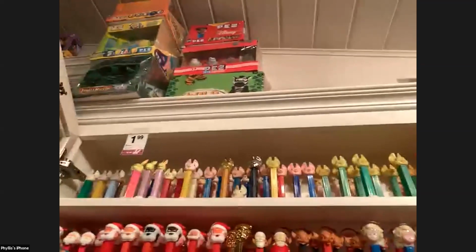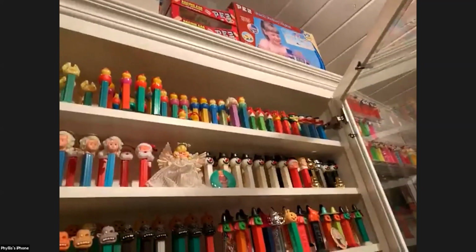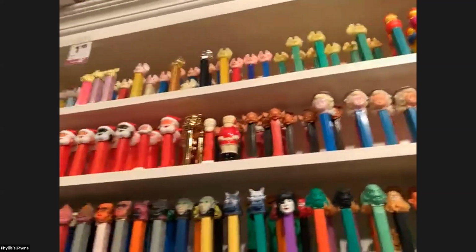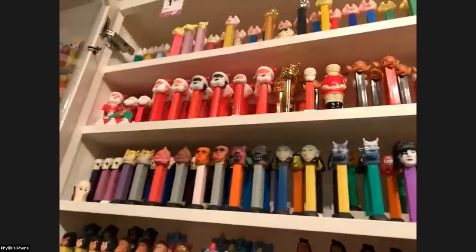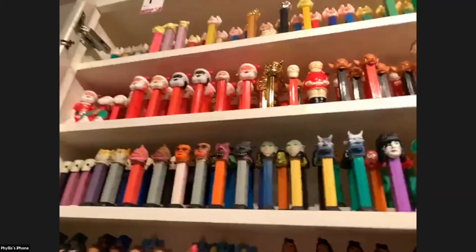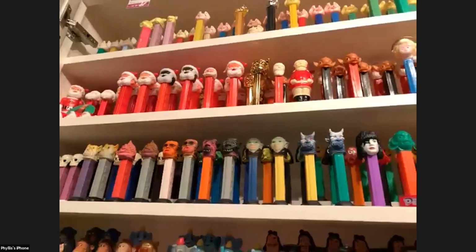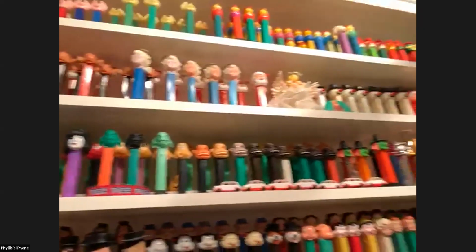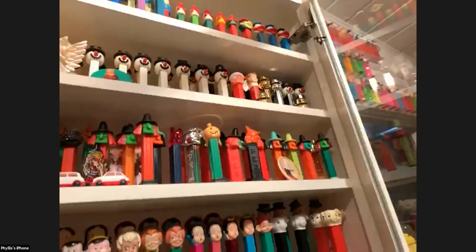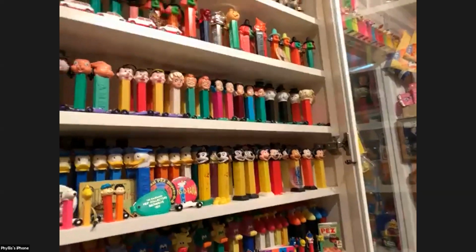There's the Easter. And then we go to the holiday Christmas. And then I guess these are still Halloween. I love the Eerie Specters, or the soft heads. I've got both sets. Yep, Halloween. And then we go down to these guys.